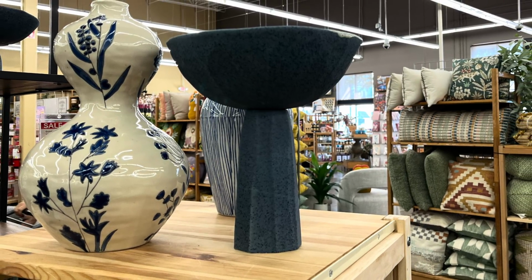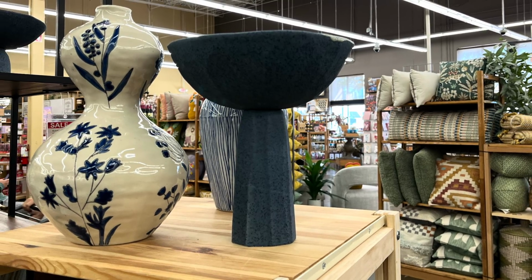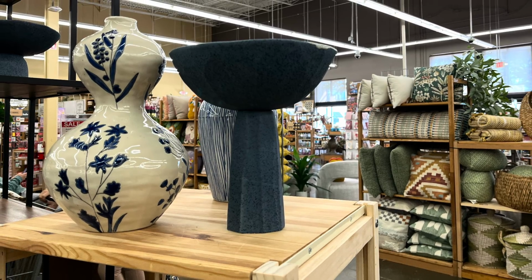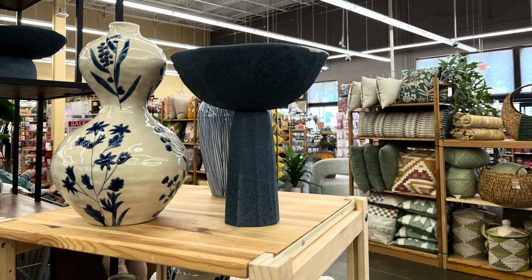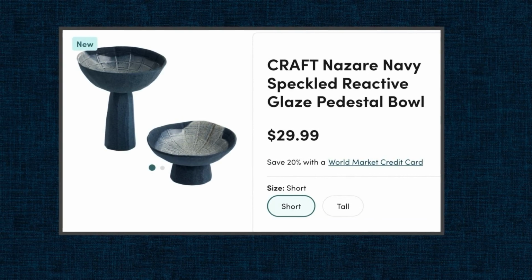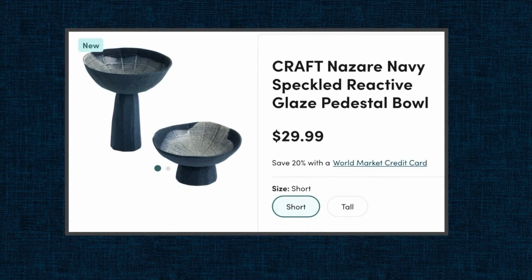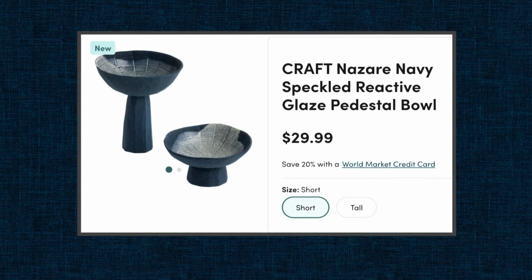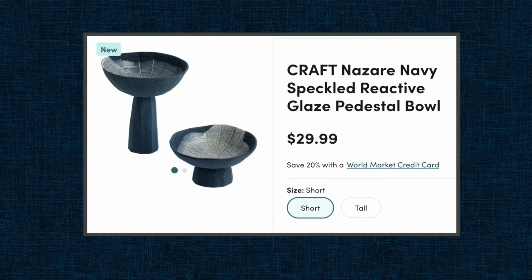This is $34.99, and as I pan out, you're going to see up in the left corner that it has a little friend, and they are meant to go together. So take a look at this. I looked it up afterward. They have the shorter version for $29.99. Wow, these look beautiful together. So getting the pair is so nice.